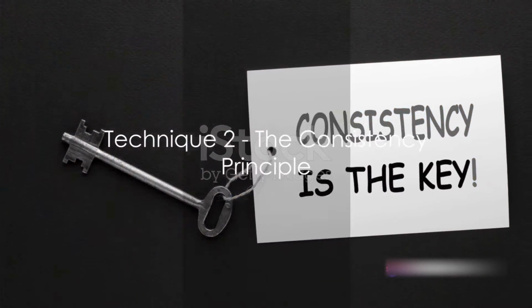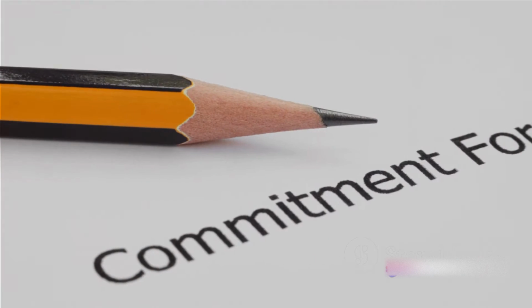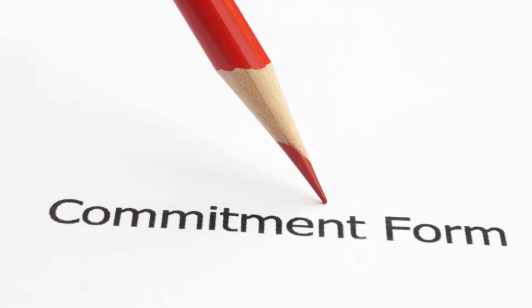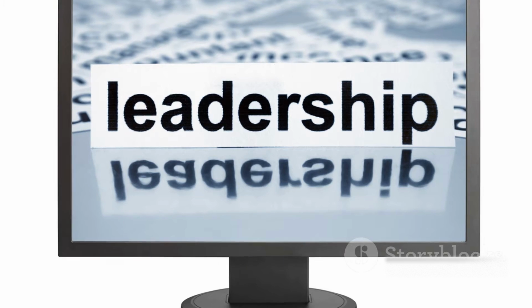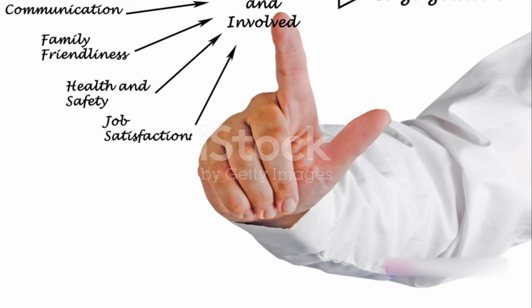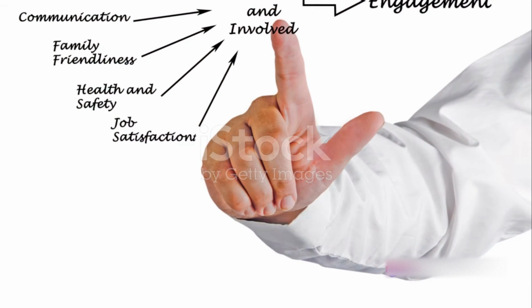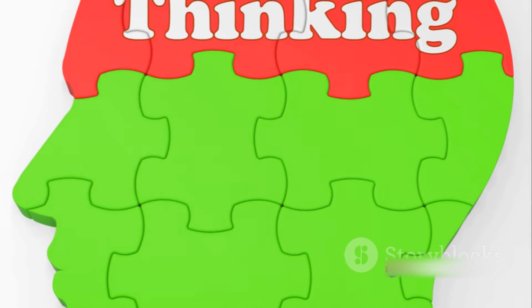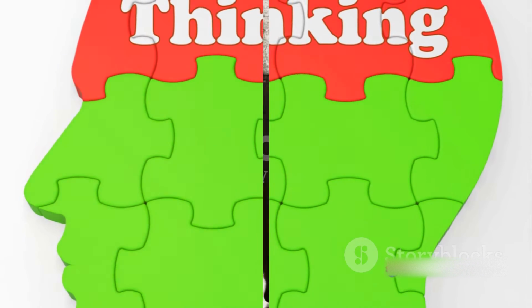Runner-up at number 2 is the consistency principle. This intriguing psychological technique hinges on our inherent desire to appear consistent in our behavior. Think about it. When we make a commitment, we're more likely to follow through because it's consistent with our self-image. A classic example is the gym membership. We commit to fitness, buy the membership, and, driven by consistency, we find ourselves hitting the treadmill regularly.